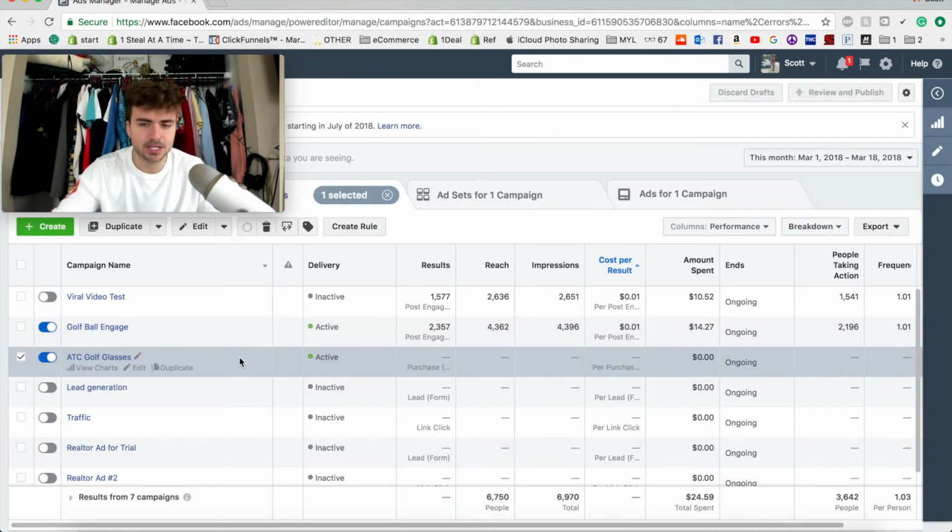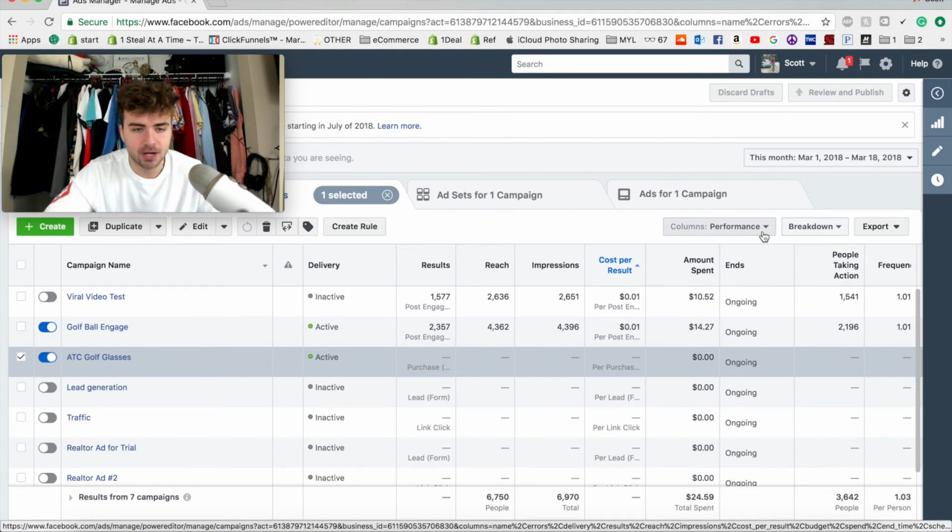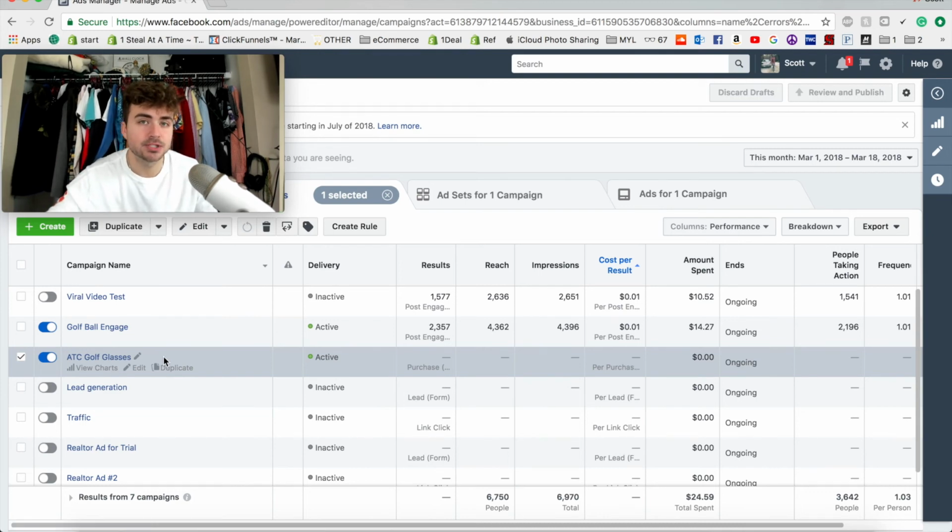ATC right here, and let's pretend it's like 5 days later, and I'm getting a good purchase ratio. And right here it says per purchase, but you can go into the columns and actually show what your add to cart ratio is. So as long as I'm making a profit on it, I would actually scale it to the next level to $10 a day, so on and so forth, like I was showing you before. And then I would keep this running until I get about 20 purchases a week.